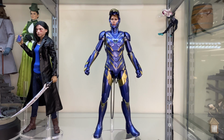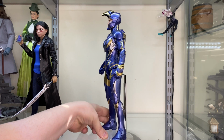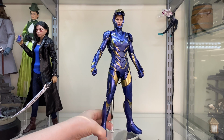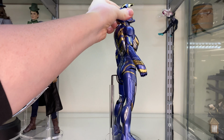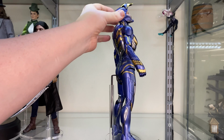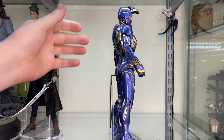Okay, next up we've got the Hot Toys Rescue figure. This thing is amazing. I absolutely love the paint application on this figure. She looks great, so movie accurate. It's really stunning, and I absolutely love the engineering they've done in the back of the neck here, so that when you tilt the head up, this little bit of the neck moves out of the way so she can look up further. That's some absolutely amazing engineering.